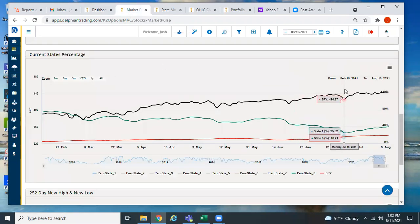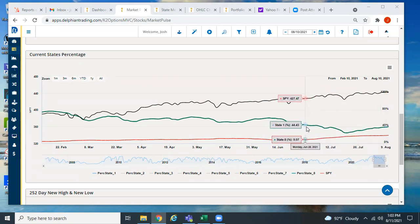This is what I was talking about. We were down to 25% in state ones, and since July 20th it's been pretty much a straight line up, although the state 8s are holding and slightly increasing. Those have been on an uptrend since the end of June. We were down in the 9s, and now we're up at 19. So it's been a nice little bullish run these past couple weeks.